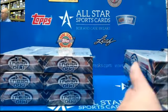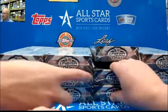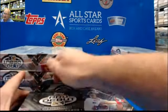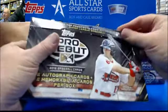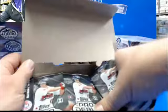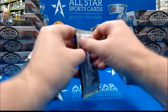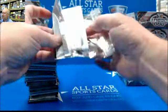Pick me out a good box, Tony. That one. That's the one, okay. First box. We should move these, we need more space. Two memorabilia and two autograph cards. And if I remember right in the past, he almost averages one one-of-one a case of some kind. Sometimes two one-of-ones.